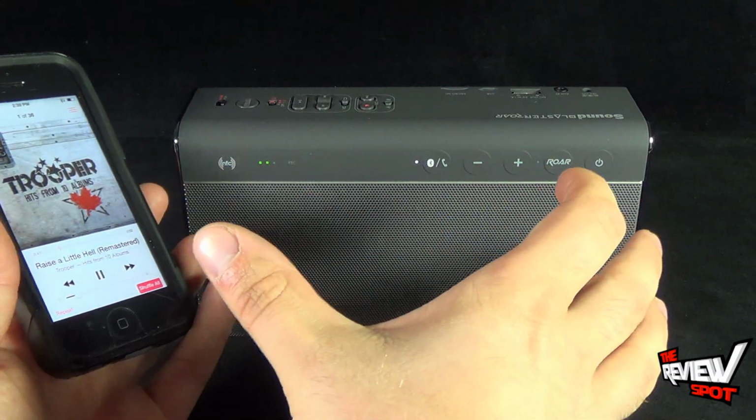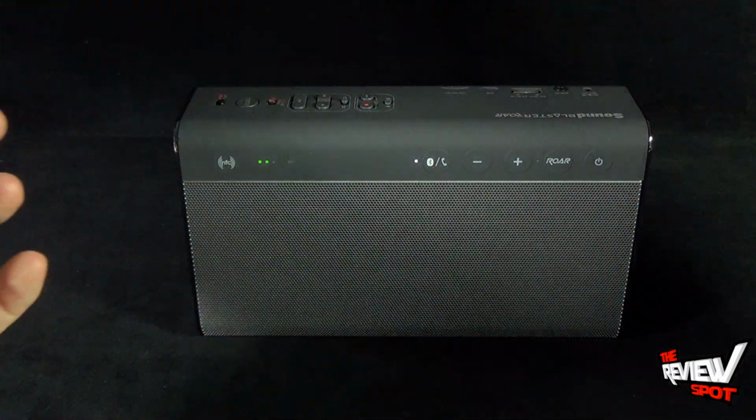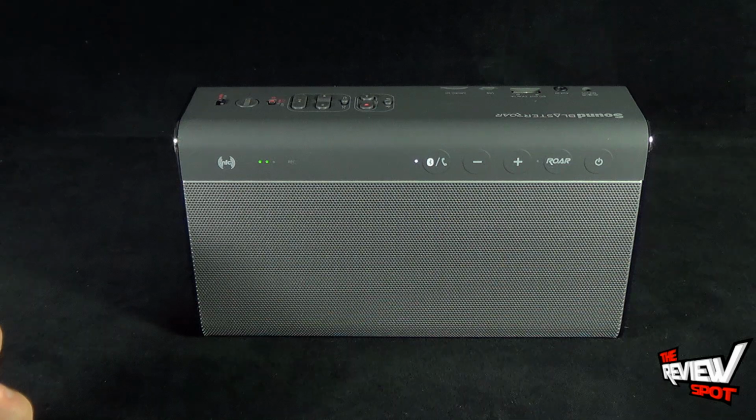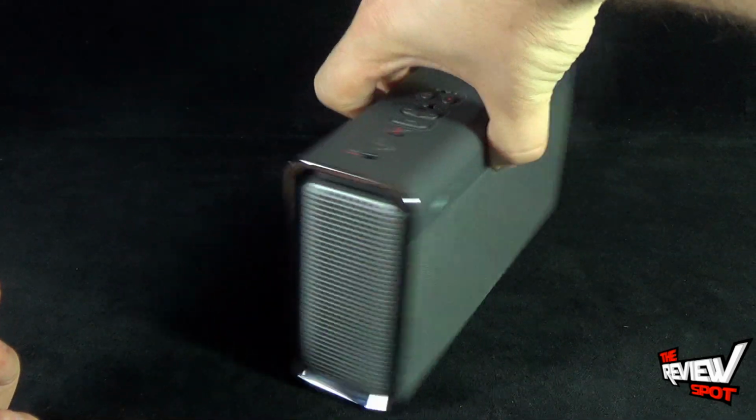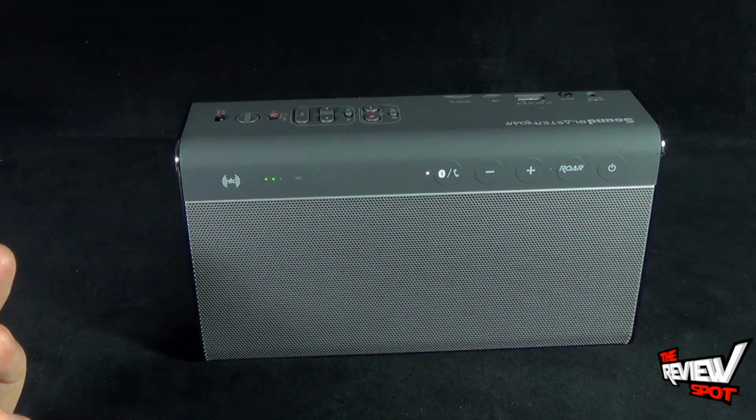It's not volume that's just being projected out this way. I kind of feel like the volume is being projected from around the speaker system as well, being the inclusion of the speakers on either side of the device as well as the front.